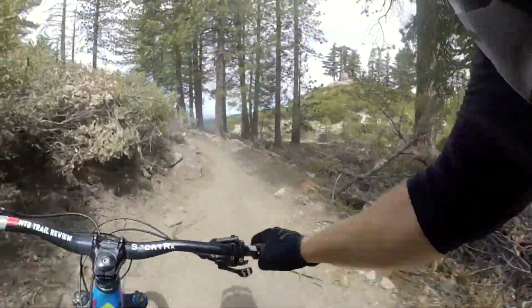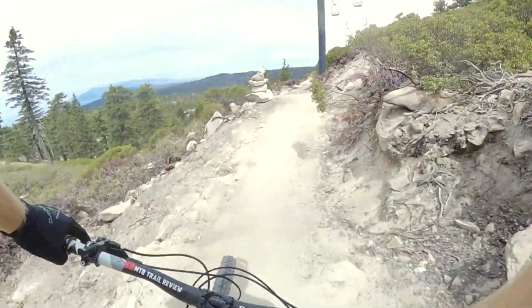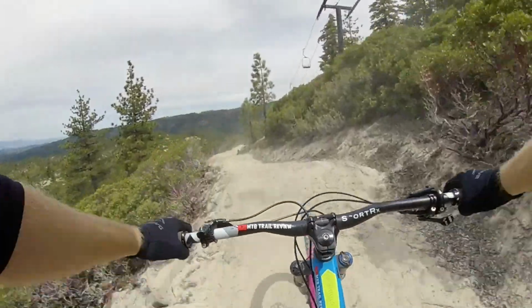Because, like I said, it was really just loose and raw, and the green trails did not feel like a green. The blues did feel like a blue, but maybe a more stout blue compared to the blues you would find at other bike parks within Southern California.